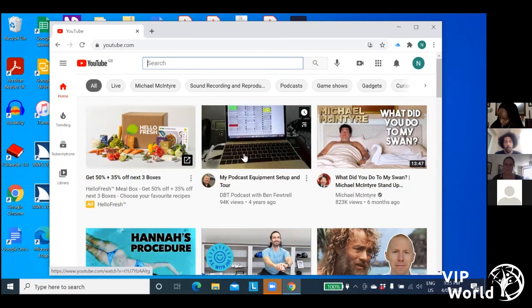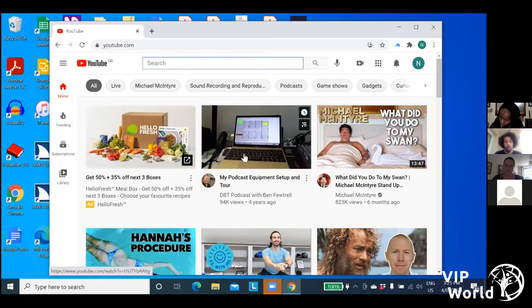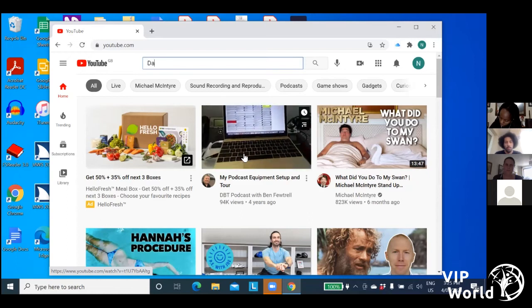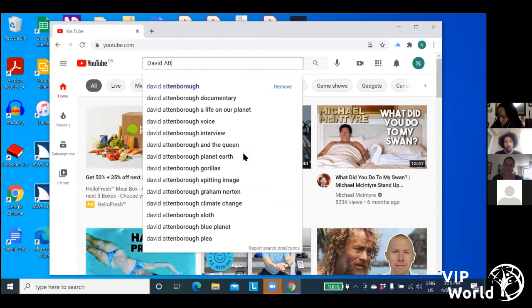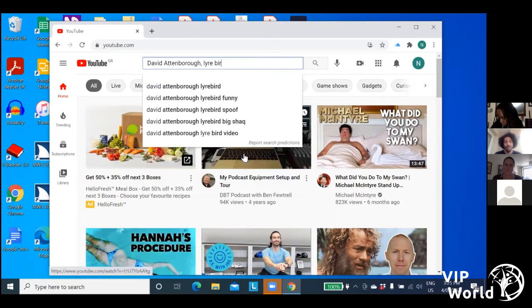Clickable, search landmark, search edit search. I'm going to type in a search term here. We will type in David Attenborough, lyre bird. Okay, so I've typed in my term and I'm going to hit enter.